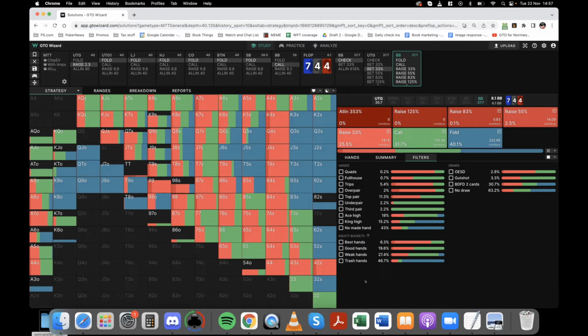And you can see there on that view, it tells you how much in each bucket you have. Like on this flop, the big blind doesn't have actually too many of the best hands. I think they're classified as anything that have more than 75% equity. So only 6.3% of the time do we have one of the best hands. We have a good hand 19.6% of the time, and we have a weak hand or complete trash, which is less than 25%, quite a lot of the time.